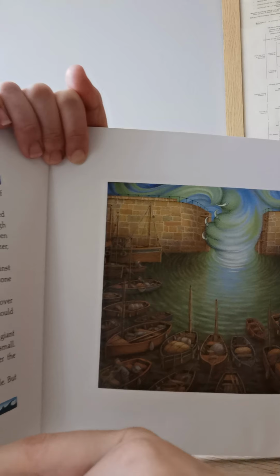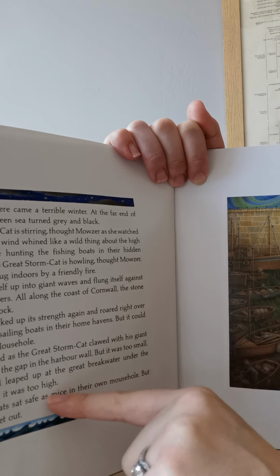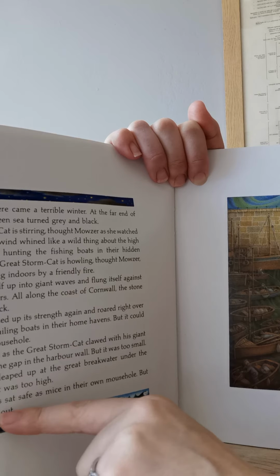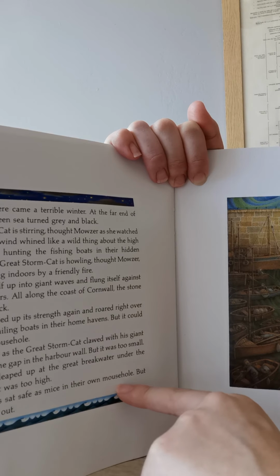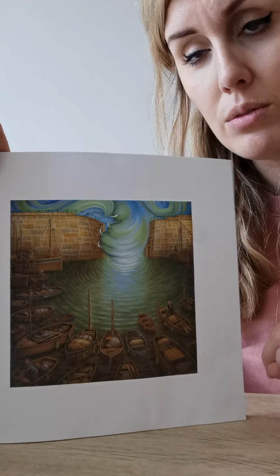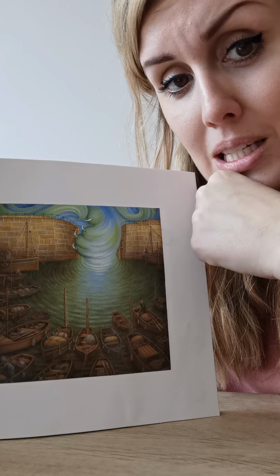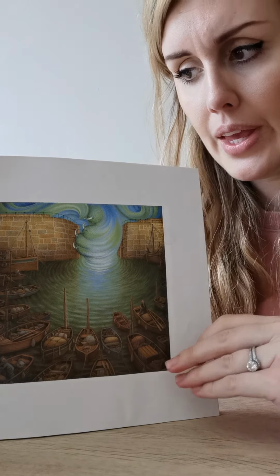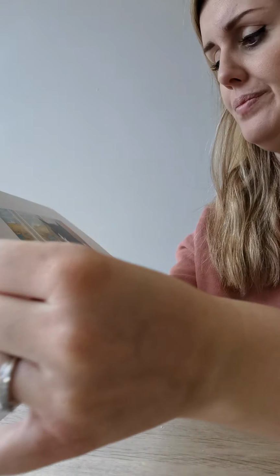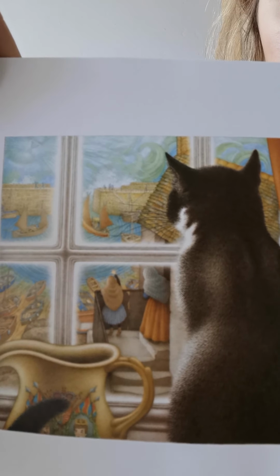So we did say, actually, didn't we, that the boats were almost like mice, and it's saying here, the fishing boats sat safe as mice in their own mousehole, but they could not get out. So there's a bit of a problem there because they can't get out. What do you think the problem's going to be if they can't get out? Have a little think. Look, there's Mouser there watching that naughty storm cat.